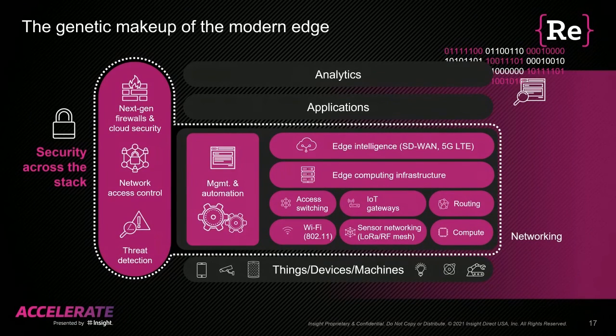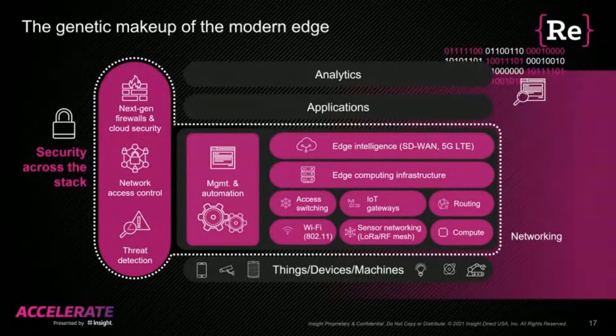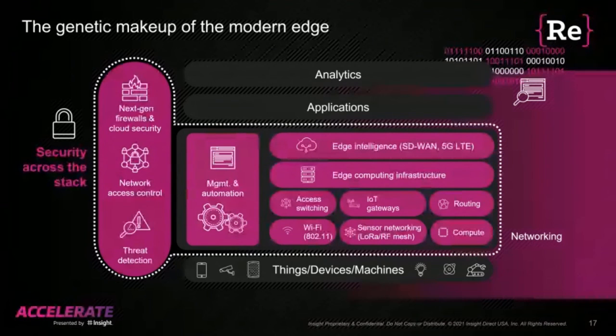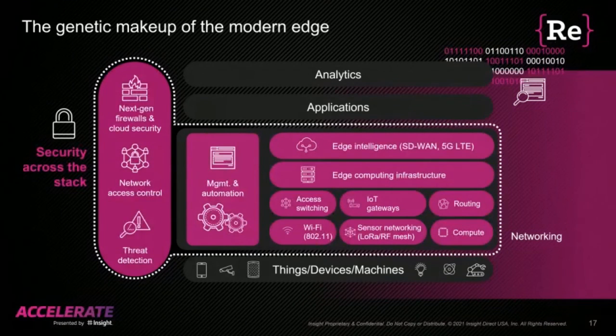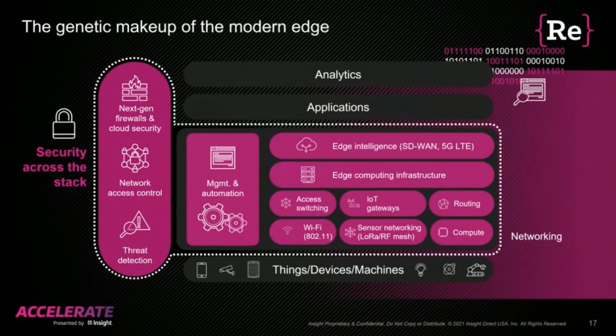So the modern edge is this. It's that foundational network component. It's a wrapper of security, and it's completely automated and optimized for our applications and for our analytics. So really proud of what we've been able to do with this reference architecture, how we've been able to drive outcomes for our clients as we've gone to apply it. And the fact is that it's put together in a modular fashion. So if you're not ready to bite off the whole thing today, you can take the steps towards the future that will help you to evolve this direction, knowing that you're going to have some of these needs in the future.